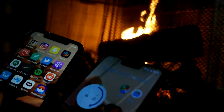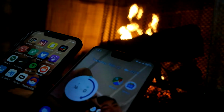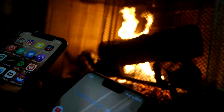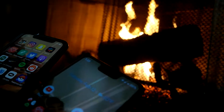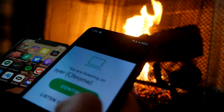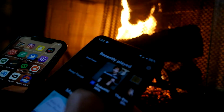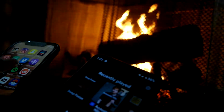And then what else do I like better? I think the speaker, I like the Pixel 3 XL better. Let's hear some music. Let's put on Spotify. Okay. And then listen on this. Where's the Spotify here? Acoustic kit.